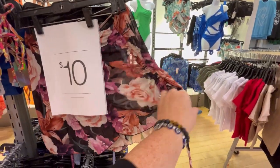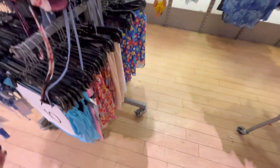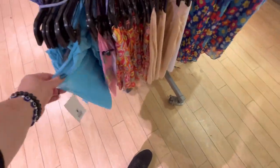Look at this cute skirt. I love the detail with the different colored roses. So if you're wearing a cute little bathing suit with one of those colors, that would really make it pop.